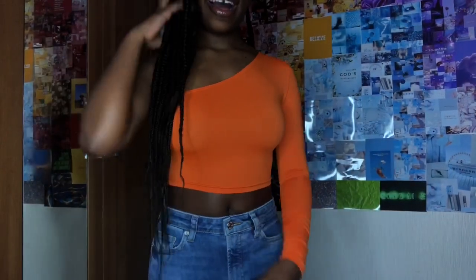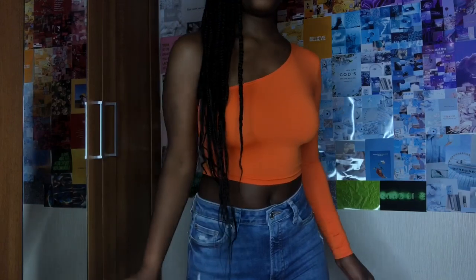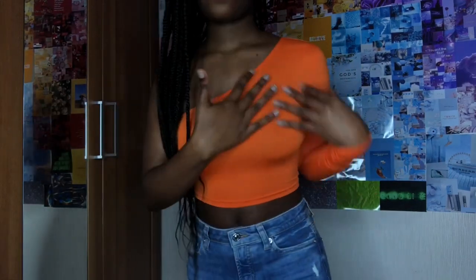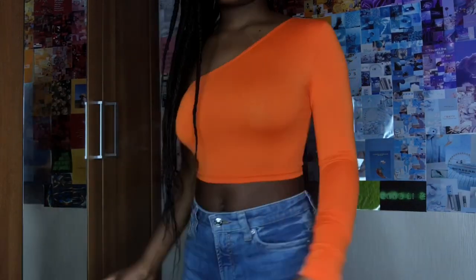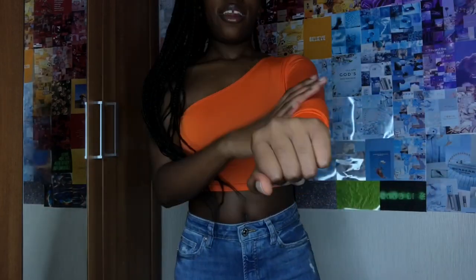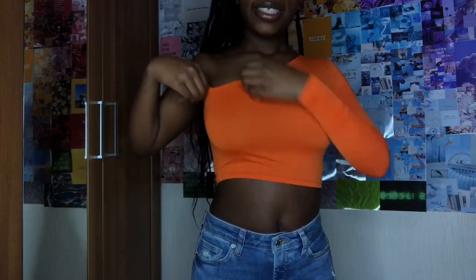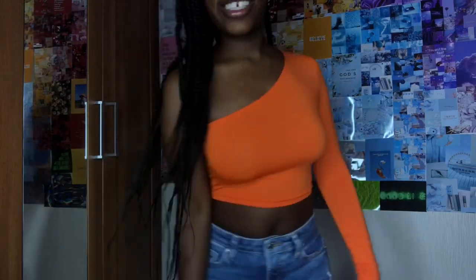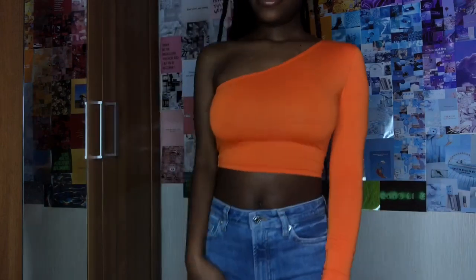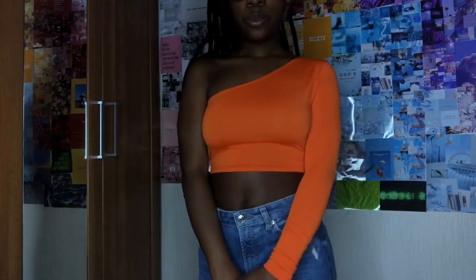So I have put on the top and I am in love with this thing. I like how it complements my skin so well. I love it. I also like the long sleeve off the shoulder type thing over here. I love it. But oh my gosh, imagine the Instagram pictures.